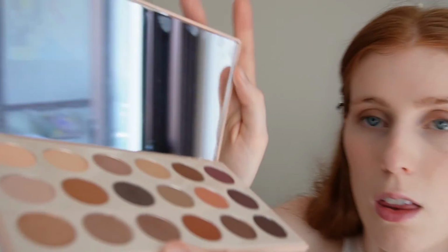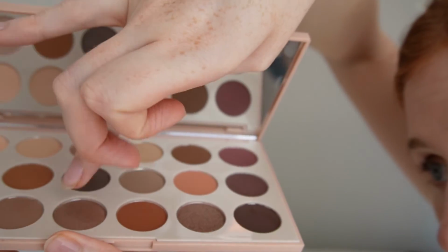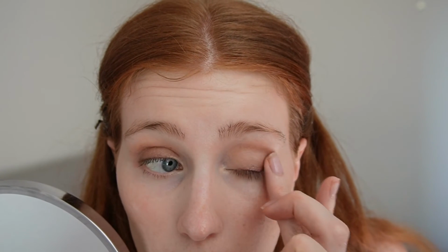Yeah, so I ended up going with this one right here on the bottom there. I'll try to do it a bit more up close for you guys on this side. I'm just putting it on the top of my lid above that wing, and the same on that side. But I actually put a tiny bit of concealer underneath because I've done a terrible job, just to fix her up. And I'm using my finger.